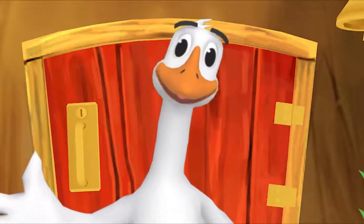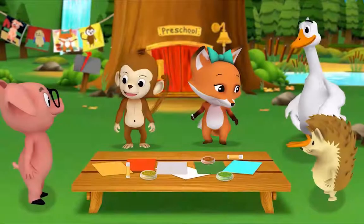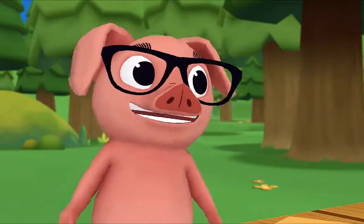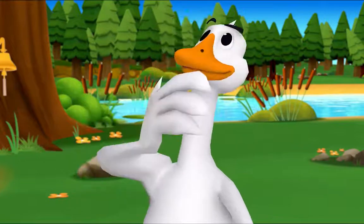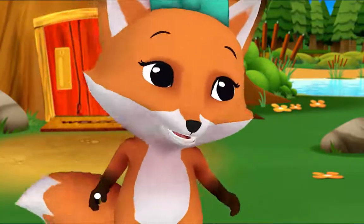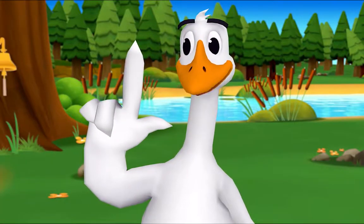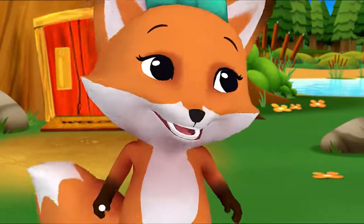Here's something we already did. Let's do it again! Yes! Mr. Goose, can we trace a letter? Absolutely! Let's practice making the letter U. Who can think of a fun way to do it? I know! Let's trace letters with a glue stick! Well, that sounds like a great idea. Fox, why don't you go first? Okay!